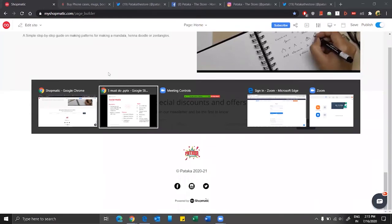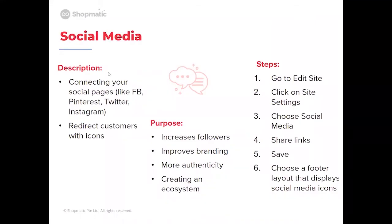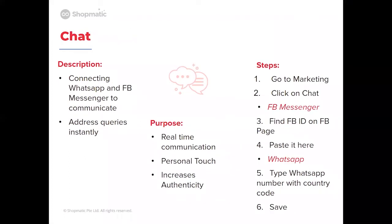Now we've learned how to add a social media page to your store. As I mentioned earlier, it also helps you increase your followers on your social media page, because prospective customers who come to your web page and are not following you on your social media pages can simply start following you there if they're interested in your products.